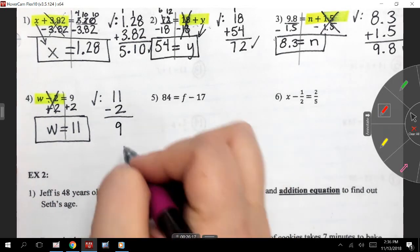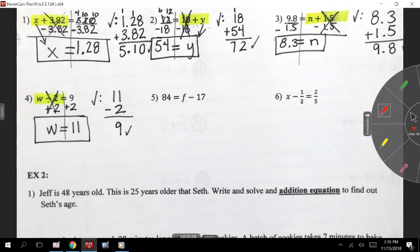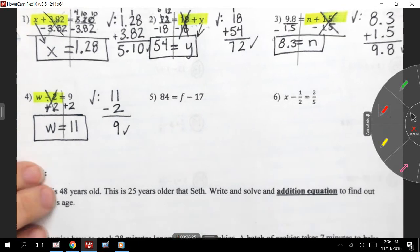What's 11 minus 2? 9. Because here's my hint, guys. You should never be checking by doing the same thing. You're just going to make the same mistake. Okay? All right. Number 5.